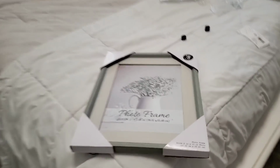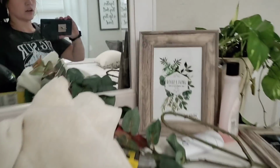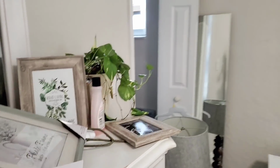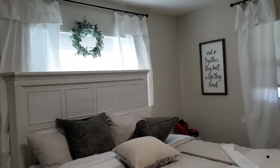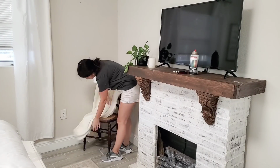By the way, I wanted to show you guys one of the picture frames I got from Bell's Outlet, along with this one for $5.99. Don't mind the mess in here. It's a little crazy, but this is what I'm working with. So now I'm going to go ahead and start decorating the space.